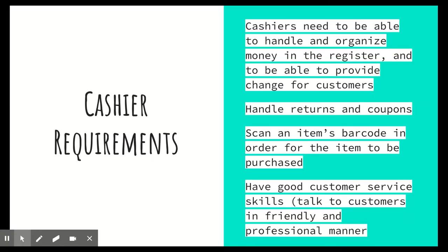Some requirements of the cashier position. It's actually a lot. In order to be a cashier, you have to be able to multitask. In particular, you need to be able to handle and organize money in the register and to be able to provide change back to customers. Now, not everyone is going to be using cash. Some people are going to pay with their credit or debit card or food stamps.